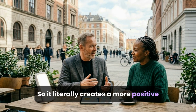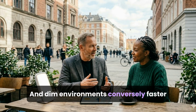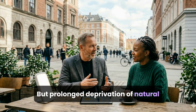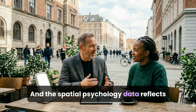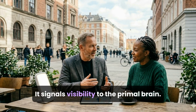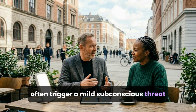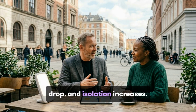So it literally creates a more positive, energetic, emotional baseline. Yeah. And dim environments, conversely, foster quiet introspection. But prolonged deprivation of natural light leads to sluggishness and increased anxiety. And the spatial psychology data reflects this perfectly. Spaces with ample light make people feel safe, open, and more social. It signals visibility to the primal brain. Right. And poorly lit or severely dim spaces often trigger a mild subconscious threat response. People become socially reserved, voices drop, and isolation increases.